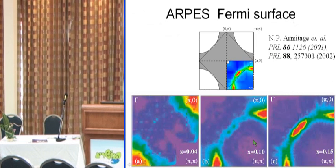And this is the Fermi surface. Basically, these are the ARPES measurements. It's photoemission, basically the photoelectric effect with momentum resolution. So one can look at the Fermi surface, and here you can see that the Fermi surface changes with doping. So this is very underdoped. In a very underdoped sample, it's an electron-like Fermi surface, and the Fermi surface actually consists of small electron pockets.